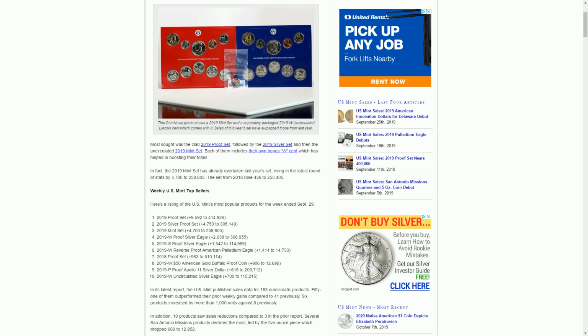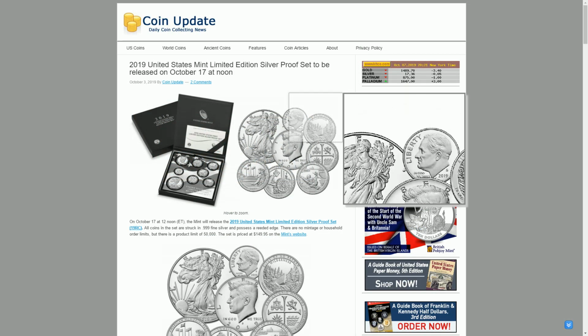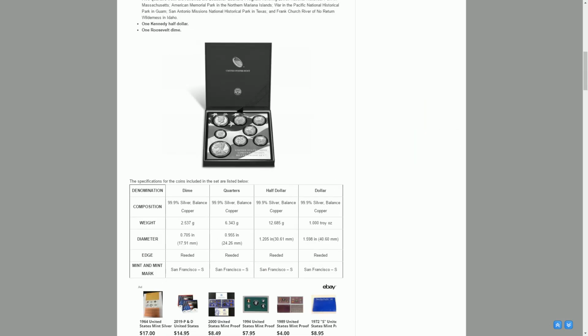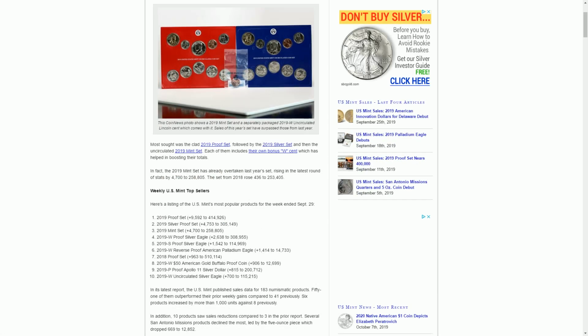Right. And as you had commented, I believe you're right, that this is being driven by the W Mint Lincoln Cents being packaged with the collector sets this year. And I think that the evidence supports it. Because if you look at our next story, the top 3 selling products from the U.S. Mint for the week ending 9/29 are the 2019 Proof Set, 2019 Silver Proof Set, and 2019 Mint Set. Yeah. All 3 feature one of the special Lincoln Cents. Yep. So this for me is a no-brainer analysis. Then again, my analysis echoes my buying behavior.